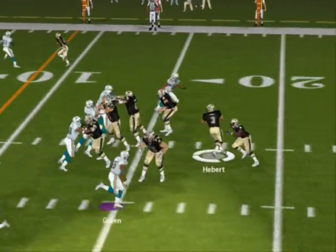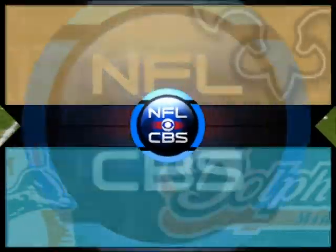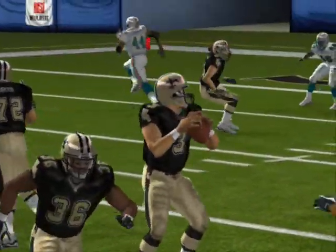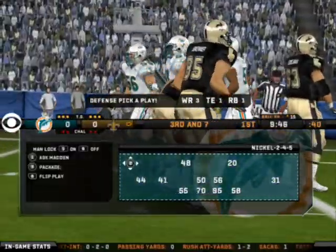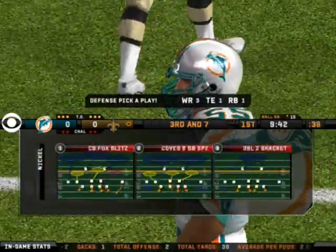The Dolphins come out in a nickel package. Steps up into the pocket. Whew. What a collision. Intense pressure was applied, and it leads to a sack. Here's the thing. When they run that 3-4, sometimes the guy that you think is going to rush is dropping back in defense, and the guy that you think is going to drop back is a rusher, and they end up putting a big hit on the quarterback.